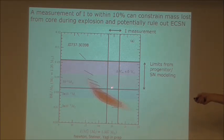So if it turned out that the moment of inertia was in this range here, this would rule out the electron capture supernova as an origin for pulsar B. Now, of course, it could be over here, in which case it doesn't tell us that much more. But in principle, at least there is some way that we could actually rule out this scenario, which is a big step forward, I think.